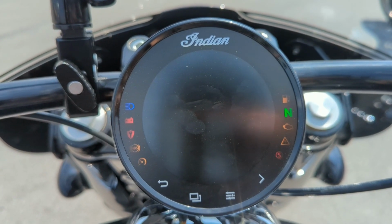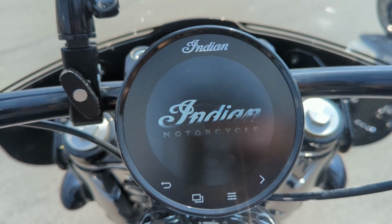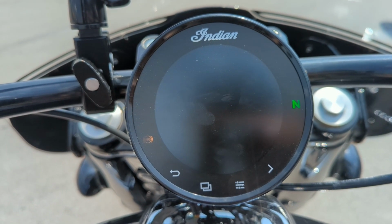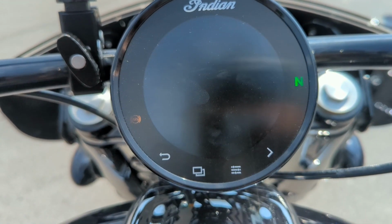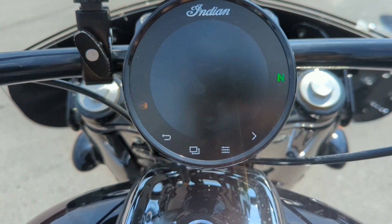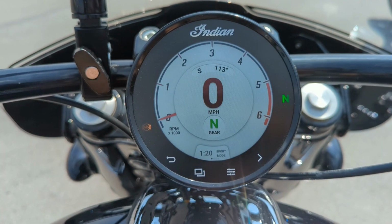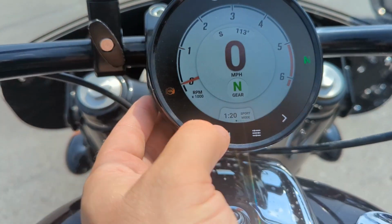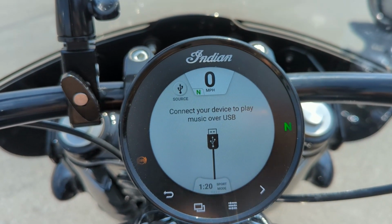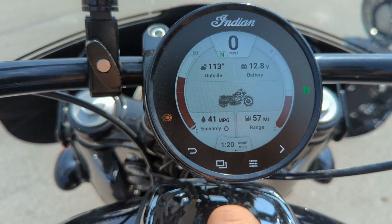Just look at how cool this screen is when it kicks on. Indian Motorcycle. It's going to show us our little Ride Command prompt here in just a second. I'm almost certain of it. There we go. Okay. Here's your screen. Sort through your different things here. That's going to tell you you've got your USB connection. This is going to be your bike status.